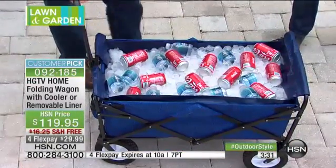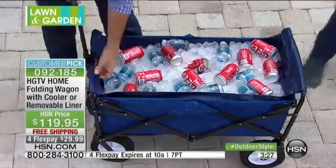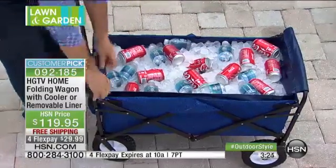So the choice you're making today is, do you want a liner included, which this one's got on it right now, or do you want a free cooler coming with your purchase? And then choose a color.